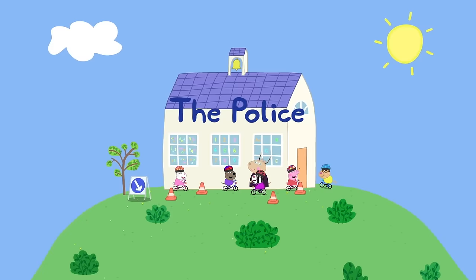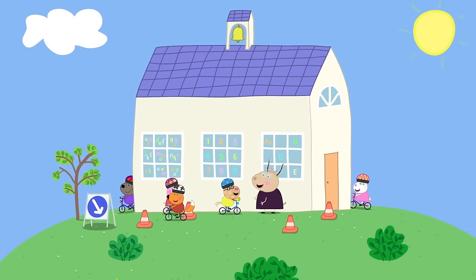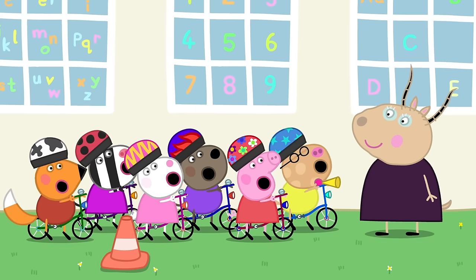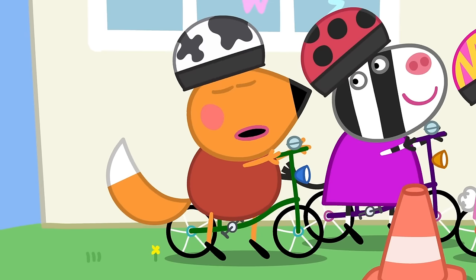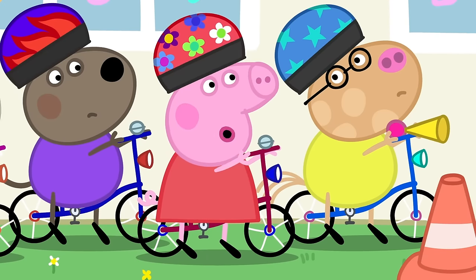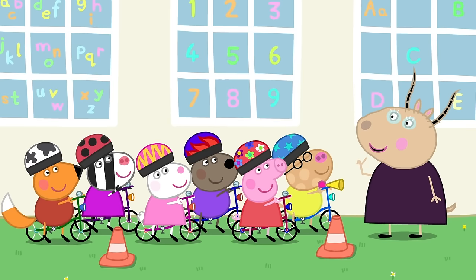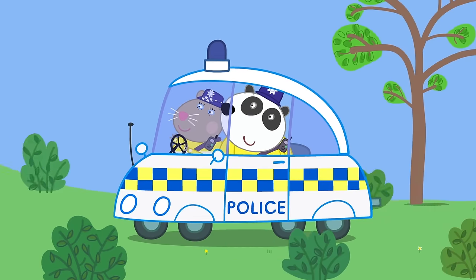The police. Peppa and her friends have brought their bikes to playgroup. Children, today we have very important visitors. The police are coming to our playgroup. The police drive cars with flashing lights. Nina! Nina! No! Nina. It's door, door! Police cars go woo woo woo! Nina! Nina! Yes, if I might explain, what I was about to say was police! The police! Here are the police.